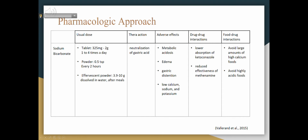The usual dose for sodium bicarbonate is 325 milligrams to 2 grams 1 to 4 times a day in its tablet form. In its powder form, it's half a teaspoon every 2 hours, and in its effervescent powder form, it's 3.9 to 10 grams dissolved in water after meals. Its therapeutic action is the neutralization of gastric acid.